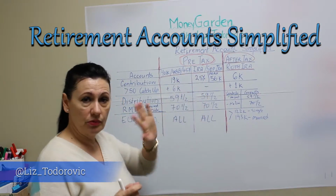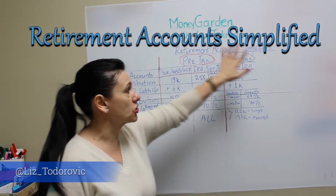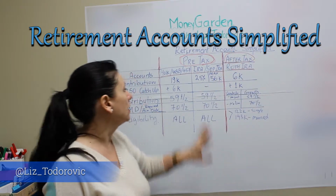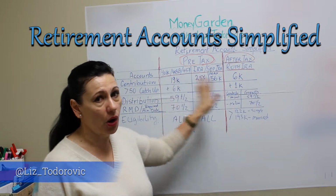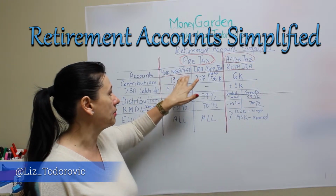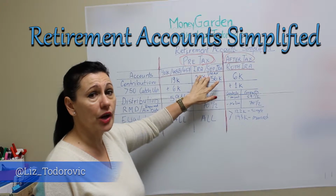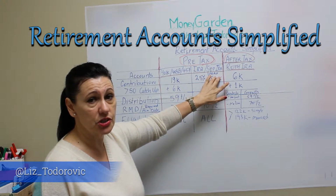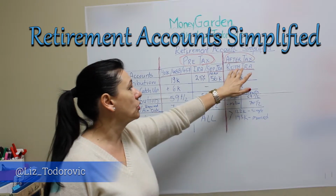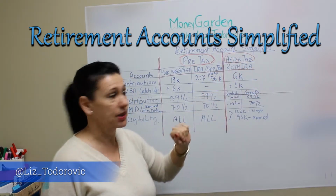Again, remember the two major categories. One is pre-tax, one is after-tax, right? In the pre-tax category, you will find pretty much all of them: your 401k, 403b, 457, your IRA, and your SEP IRA, which is a self-employed individual retirement account. And you will have your Roth IRA, which is after-tax dollars.